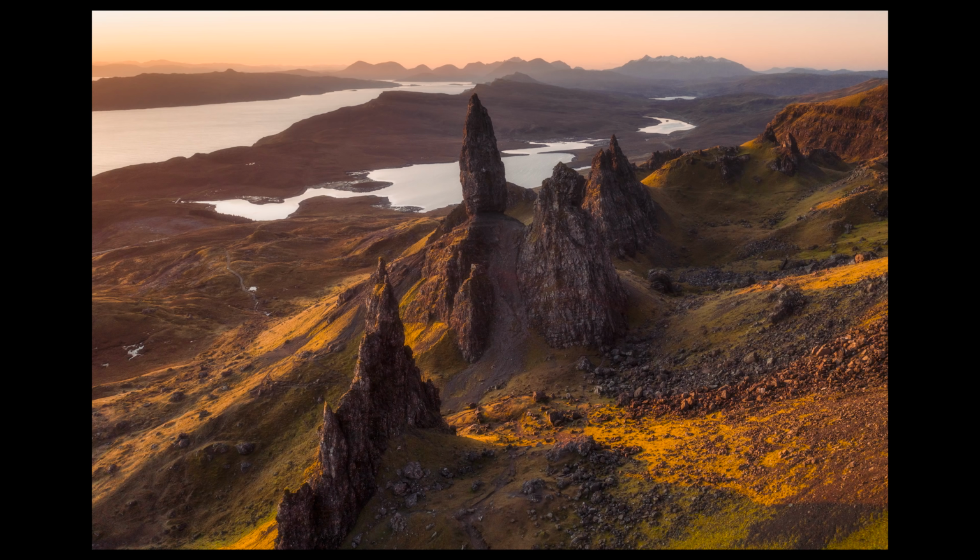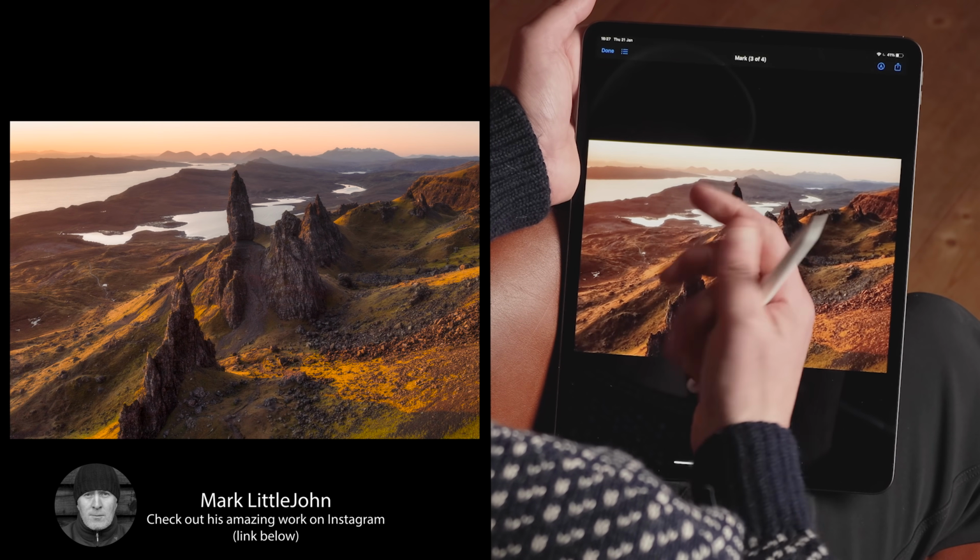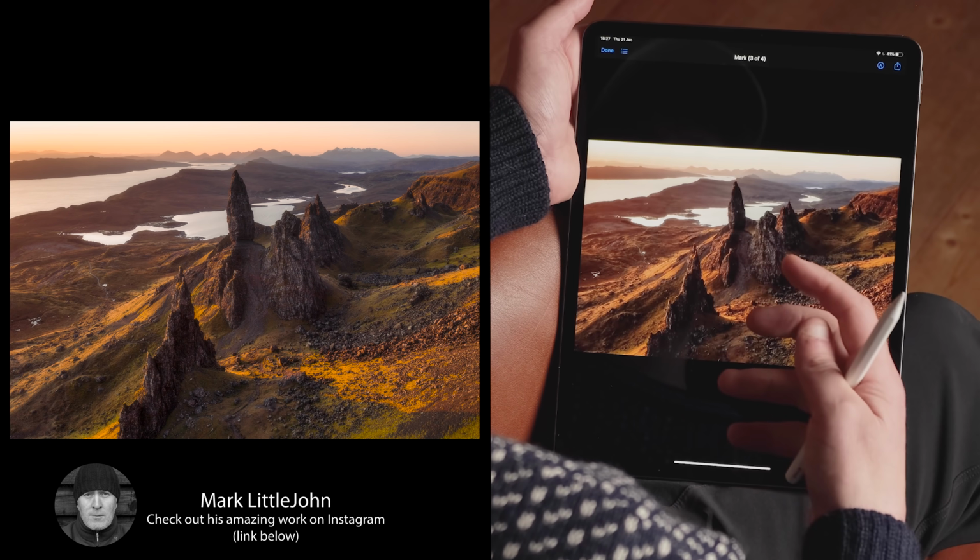I love that edit. The next one's from Mark Littlejohn, and he told me a little bit about this. So he cropped the right hand side here. So what he wanted to do was have the old man smack bang in the middle to give it more sort of dominance within the frame. He feels like this is a real ancient place, and he wanted to be true to that.